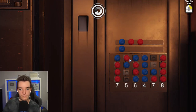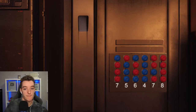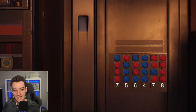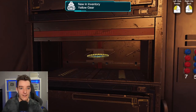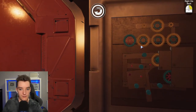1, 2, 3, 4. 1, 2, 3, 4, 5, 6. Perfect. 1, 2, 3. Well, it has to be 2 blues. And then 2, 4, 6, and 7. Nice. And as another noisy drawer opens, it looks like we have the yellow gear that's going to fit onto this bit.